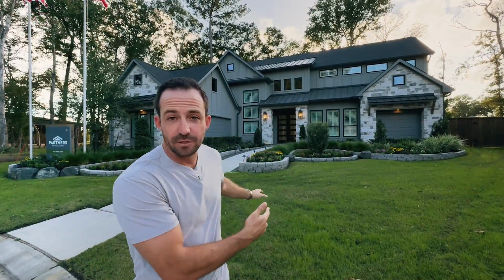They've got a couple key lake lots still left here in the community. So if you wanted to build on those, what you would do is you would reach out to us, we would talk to one of these two builders, and then you would start that custom design build process. Now you're probably wondering, how do we take a look inside of there? Well, the best way to take a look inside of this house is actually to watch our video right here on the Highlands. We're gonna show you inside of it.